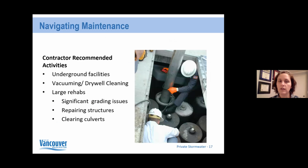And then one thing we do really stress is that contractors should be performing certain types of maintenance. So some of these structures are confined spaces. They're underground, they're closed. It's not safe for the average person or even a landscape contractor to get down in your pollution control manhole.